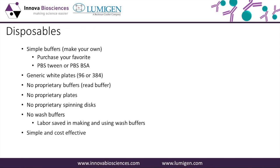Disposables. It's a simple and easy format. The assay buffers are also simple. You're going to make your own or purchase your favorite. We recommend starting with a PBS tween or PBS BSA, for example. Running generic white 96 or 384 well plates. No proprietary buffers, plates, or spinning discs. No wash buffers at all. There's a lot of labor saved in not having to stop and wash plates and add reagents every hour or two. So SPARCL is simple, easy to use, and cost effective.